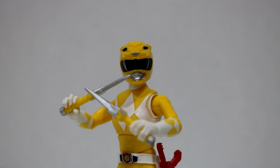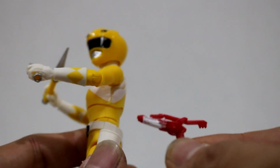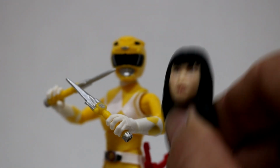So number 8 for me will be the original Yellow Ranger, Trini. Now this is a pretty bare bones figure, and it's so high on the list. You guys are probably wondering why. She doesn't come with very many accessories. She comes with her 2 daggers, obviously. She only comes with an open blaster instead of a closed blaster. That's basically it. So the only thing that pushed this so far up was the head sculpt.